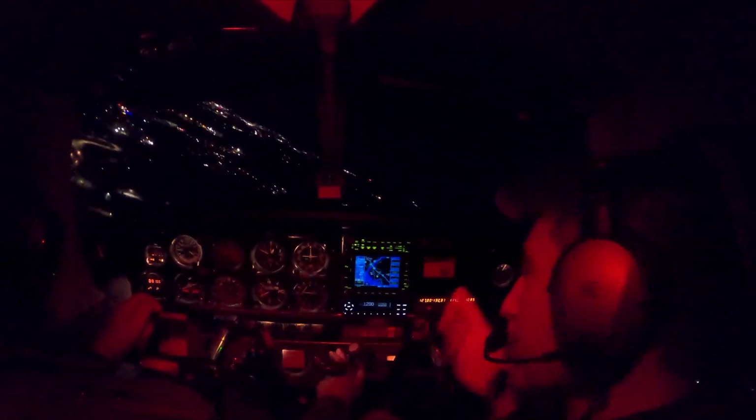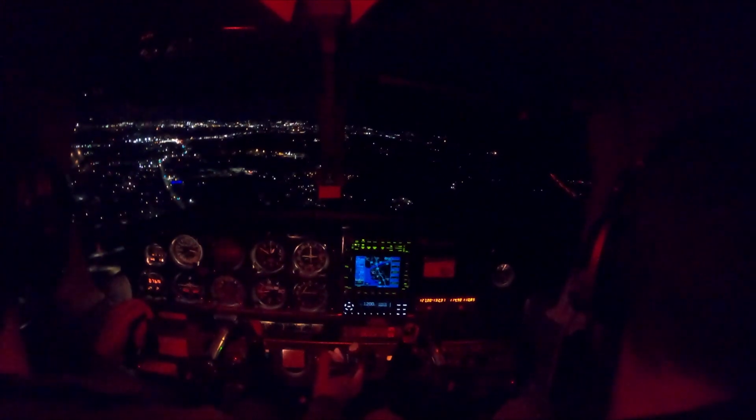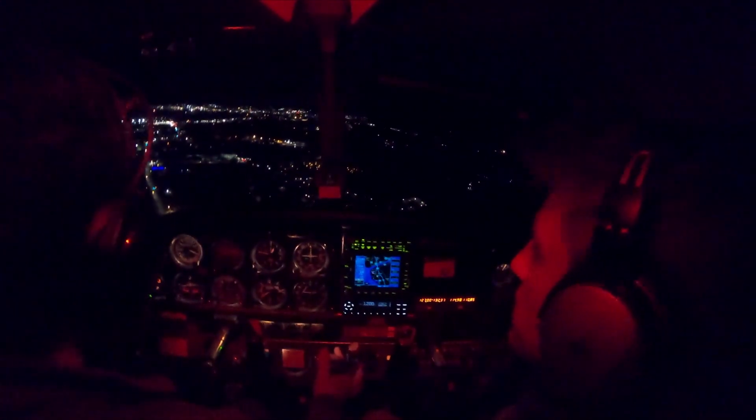So I hesitate to say this because we came in high last time, but at night, it is generally advisable to come in a little bit higher than normal, just because of obstacles that you can't see sometimes, especially with unfamiliar airports. Like if you have trees on the approach end or something. Yeah, I actually wanted to make sure I did that last time, but I overdid it a little bit.